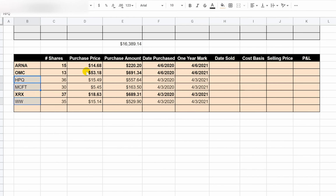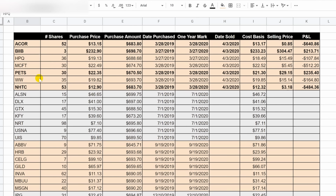All right, so out of the stocks that I sold, PetMed Express and Biogen were at a significant profit, about $200 each. And Acorda Therapeutics and Natural Health Trends Corporation were at a really big loss, unfortunately. And actually, Acorda Therapeutics got totally killed. I bought it at $13.15 and had to sell it at 85 cents for almost a 100% loss. So that kind of hurt. Not gonna lie, it was hard to sell these stocks at a big loss, especially knowing that with the pandemic, it was a horrible time in the market to sell anything. But hey, that's what the Magic Formula wanted me to do, so I did it.